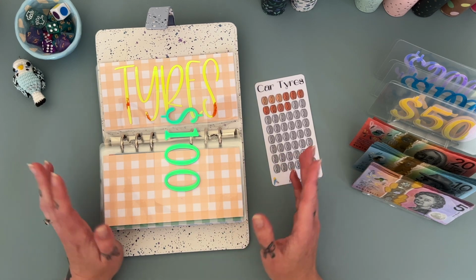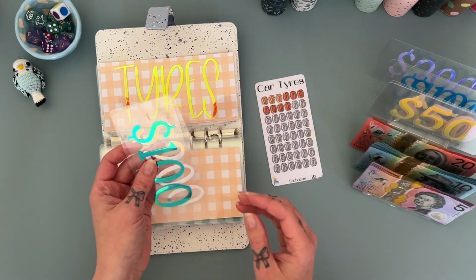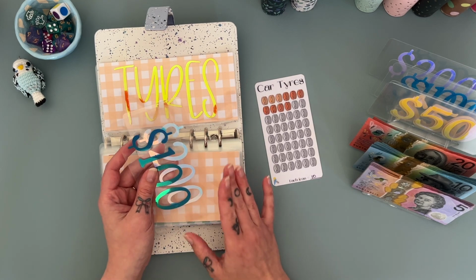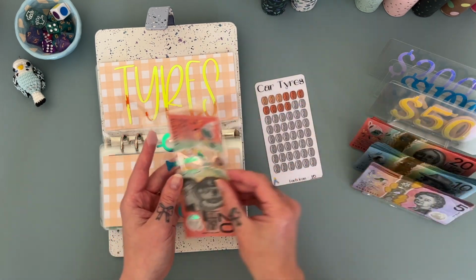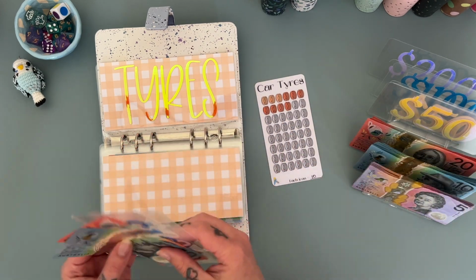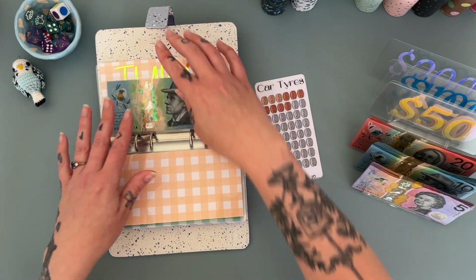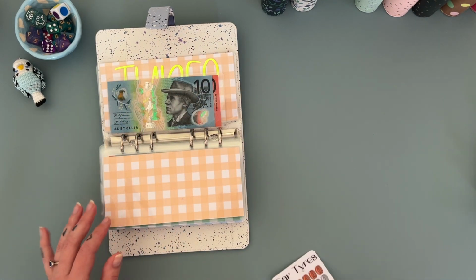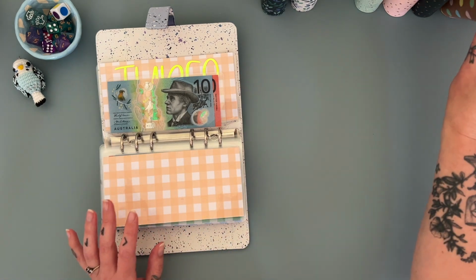So having said that, the total cost of the tires is going to be $586. So this category is getting $230 from here. And then we are going to pause our cash stuffing here for the moment. And what we are going to do is move this out the way. I'm not going to bother with this. I'm just going to clean it off.